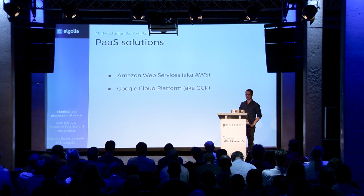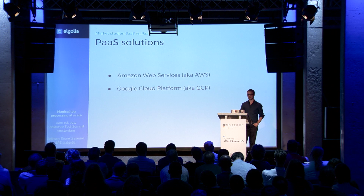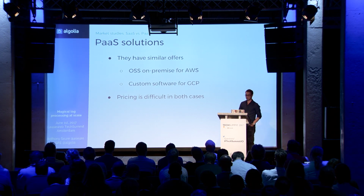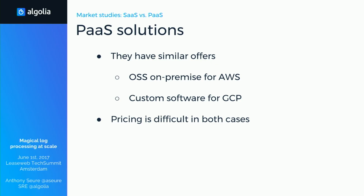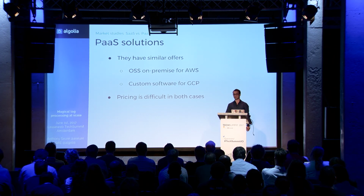So we conducted a second market study, this time with multiple PaaS providers, AWS and GCP. You won't see Azure in here because we were planning to use one of their common products here, which was not available with Azure at this time. They offer pretty similar products, the two of them. The main thing that you have to consider is that AWS is running open source software for you on-premise, and GCP is just providing you battle-tested software on their own infrastructure that they have built internally first, and then sometimes they release it as open source.